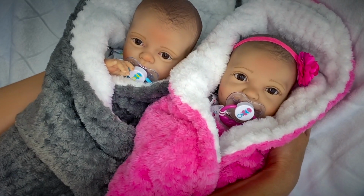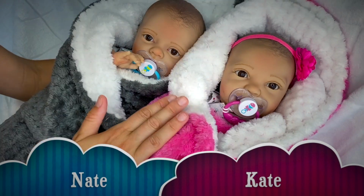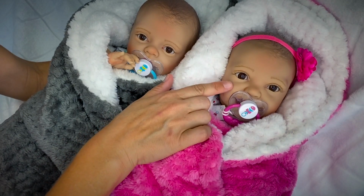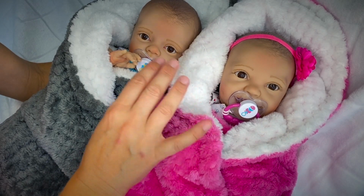Here they are. Welcome. Let me introduce to you Kate and Nate, our realistic Kinby doll twins. Aren't they so precious? Hi. Now, before we get them all unbundled and changed, let me tell you all about them.